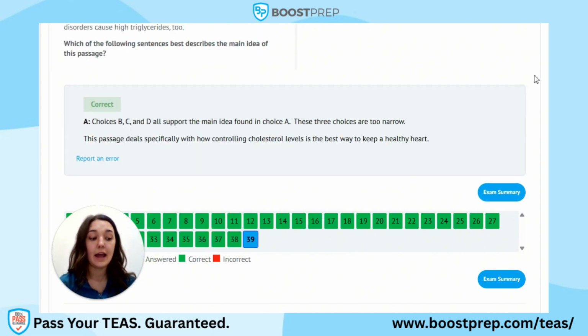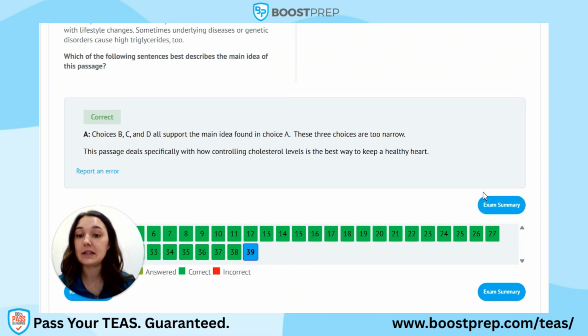Correct answer is A. Choices B, C, and D all support the main idea found in choice A. But those three choices are too narrow. This passage deals specifically with how controlling cholesterol levels is the best way to keep a healthy heart.